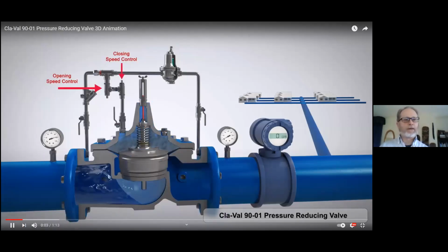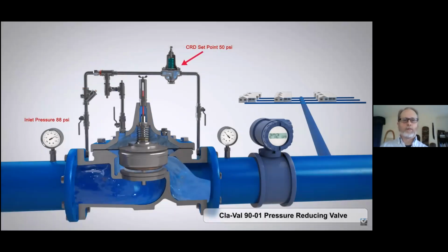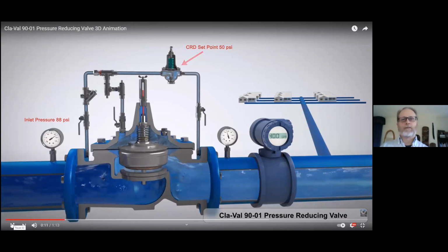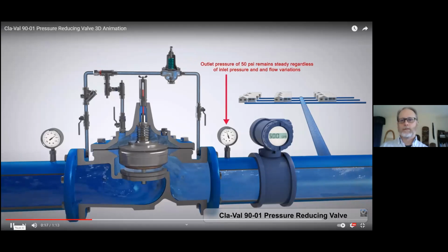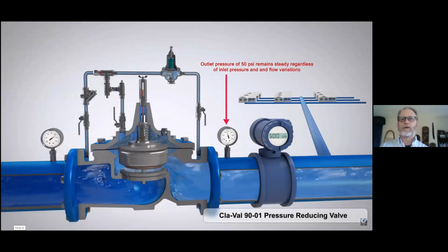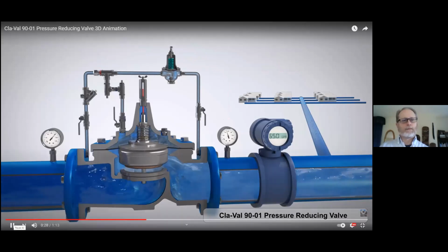So here's the cutaway. You can see water is moving in, the valve is closed. So it's plumbed so that as the pressure gauge is changed, you'll see the flow is at 0. This valve will start to open. So I'll let it run through once and then we'll go back over it again.